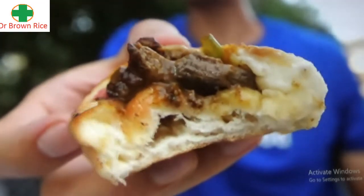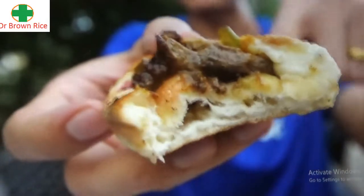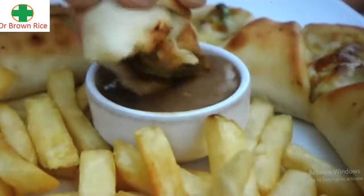The cheese. Naan. And that's awesomely good.